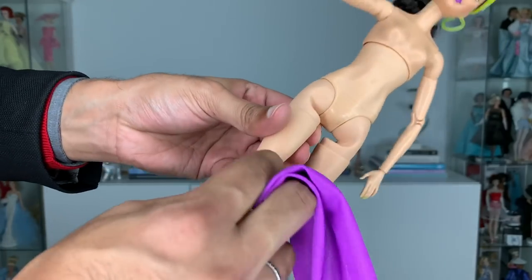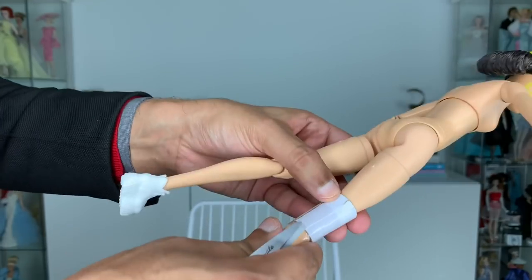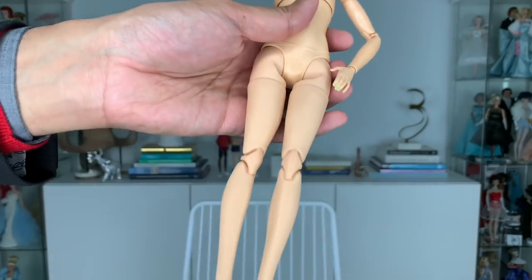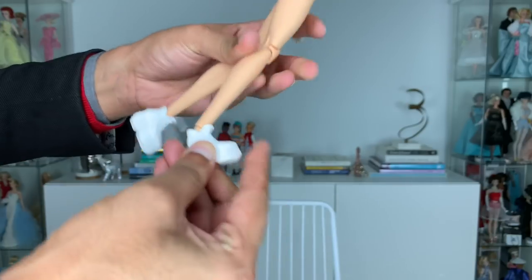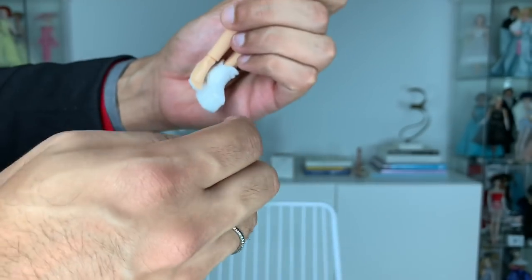And there is her little paper knee guard. Not entirely sure why that's there. I assume it's to keep her knees from jumping around too much. Okay, just like that. And there we go. There's her little body here. I'm gonna go ahead and take one of her shoes off so that we can see what her feet look like. Ta-da, oh, cute. They're little flat feet.